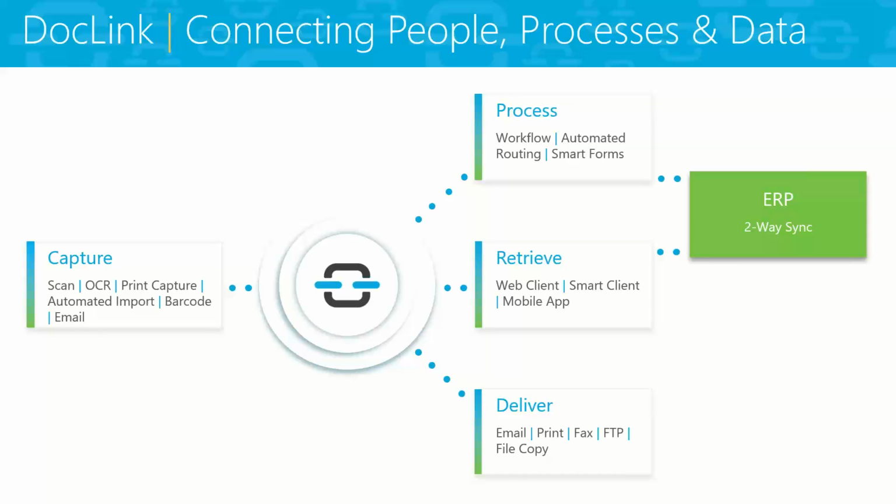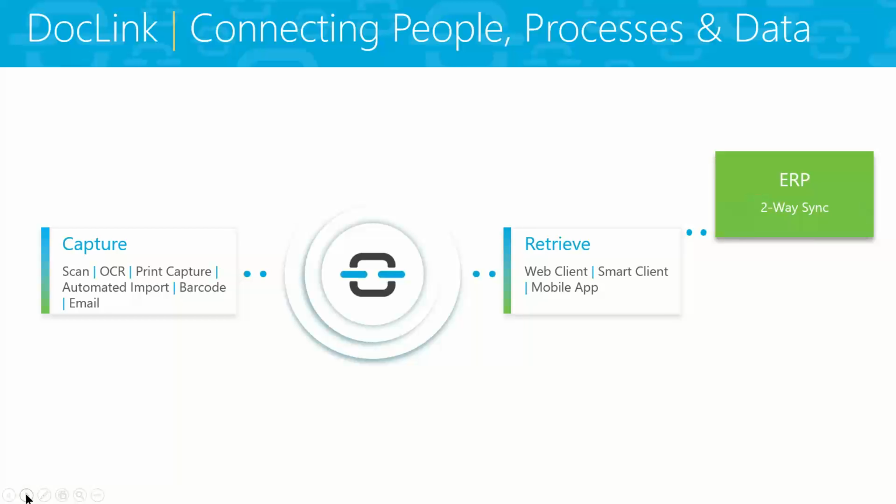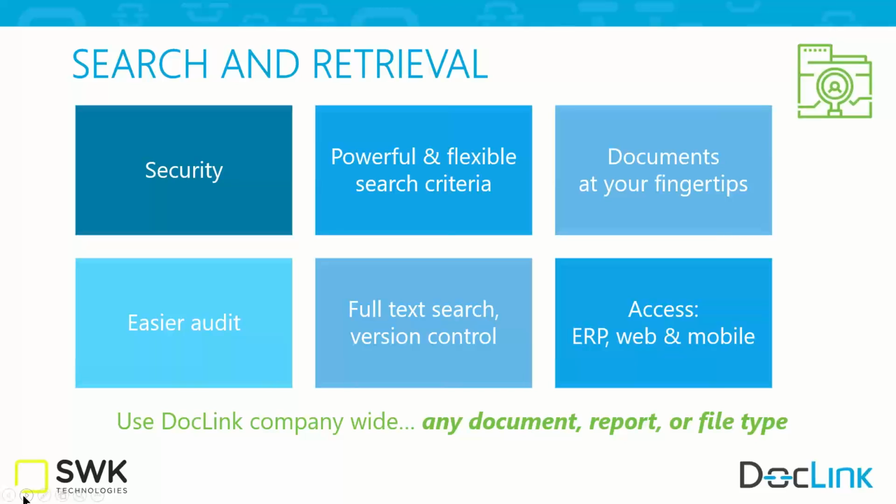Now I want to take you through a pseudo demonstration. The fundamental reason why companies go with DocLink is because they want to have documents at their fingertips, so let's look at what that means in an organization. Okay, so we're going to take a look at this one piece, documents coming into the application, and then being able to retrieve it. And there are all sorts of business reasons and great pieces of functionality that come along with the application.